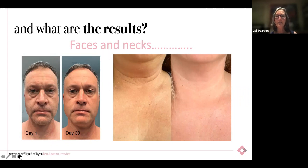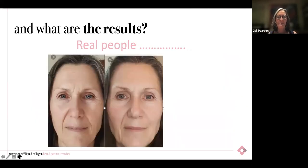And similarly, faces and necks, we're getting a lot of results of people who are getting much better necks. And I must say that my neck, I seem to have got my neck back again in terms of structure of the chin and things. So I'm absolutely delighted. Real people, real results. This lady was so excited within day 5 that she had to post it all over Facebook, because she just saw incredible differences very, very quickly.